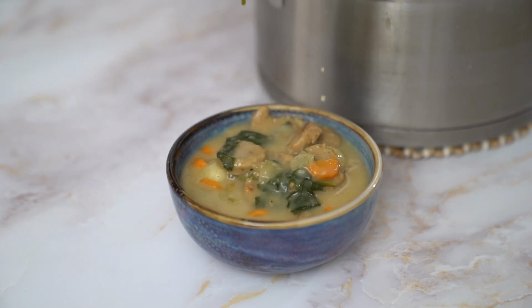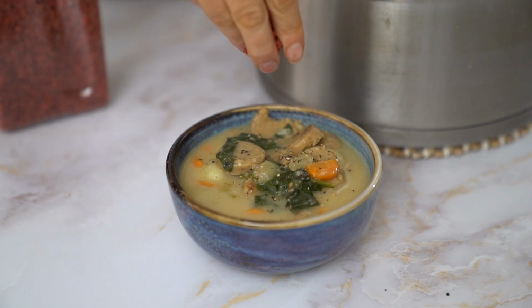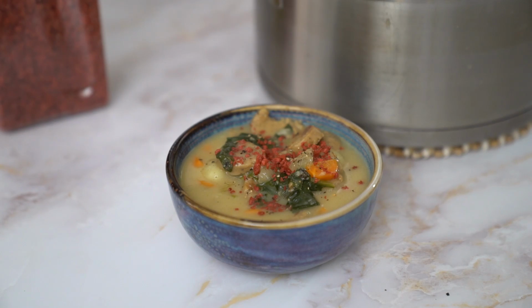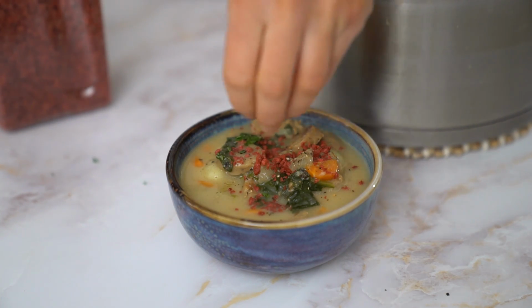This looks really good. I like to serve this with a little bit of bacon bits on top too. I don't know why. It just adds a nice crunchy saltiness. And then of course you need a little bit of parsley.